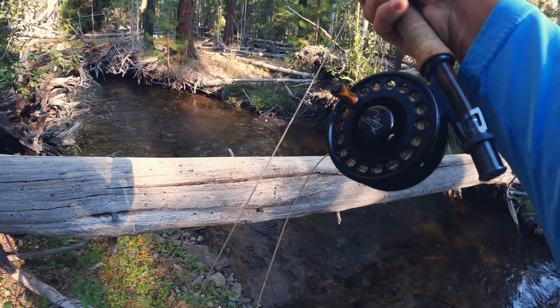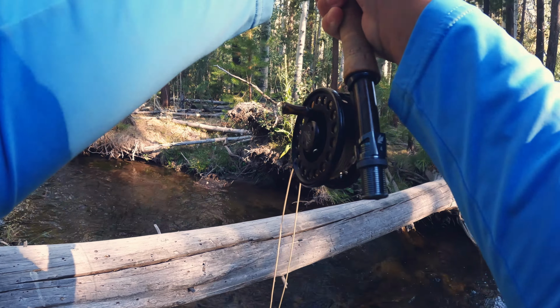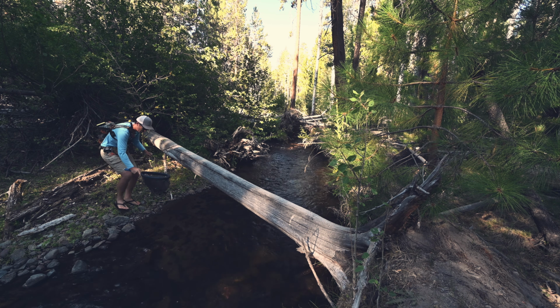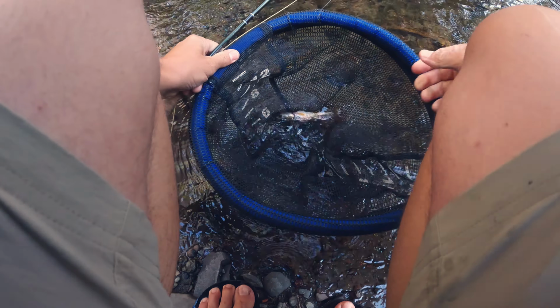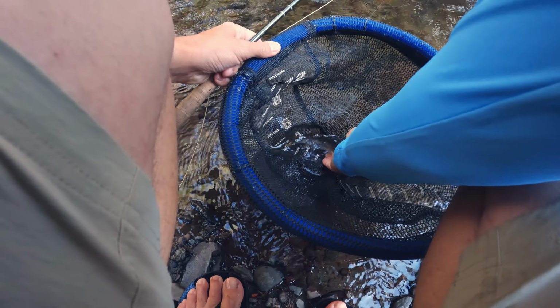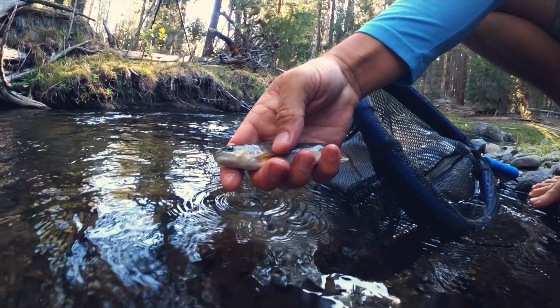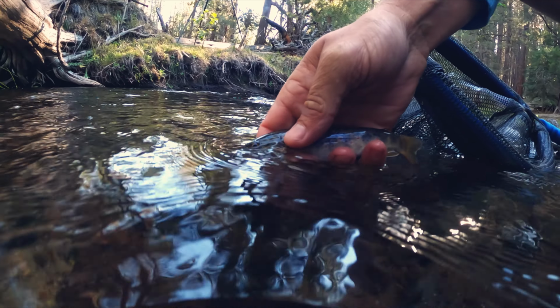Ooh, got something. Nice. Super cool. Took the shot back. Oh, beautiful. Oh, it's a brook trout. Cool.